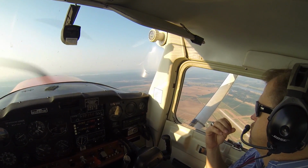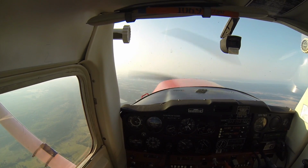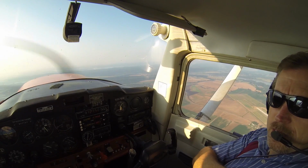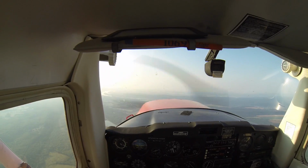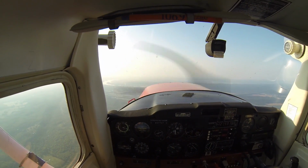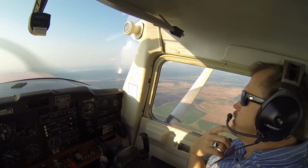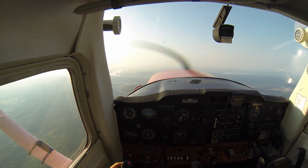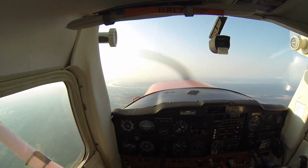Traffic, 15 Victor is entering a left downwind for 18, full stop, from the east. Where did he say? Not sure. Mina, I thought. Oh, Mina, yeah, maybe so. Yeah, Mina's a long way away. You don't usually hear Mina traffic, and I'm not even sure they're on our frequency. Huh. Okay.